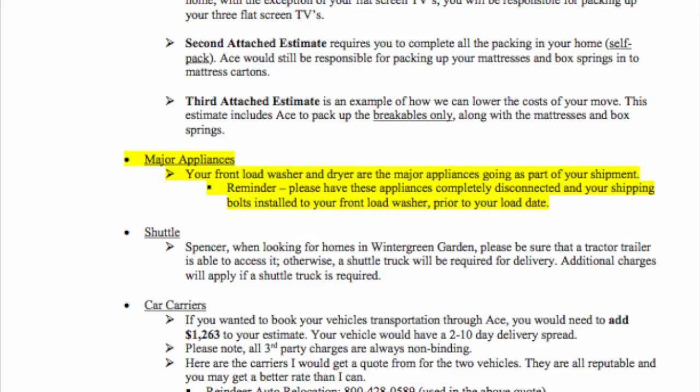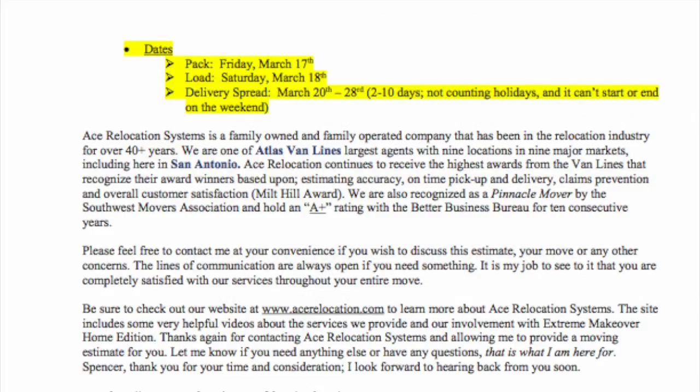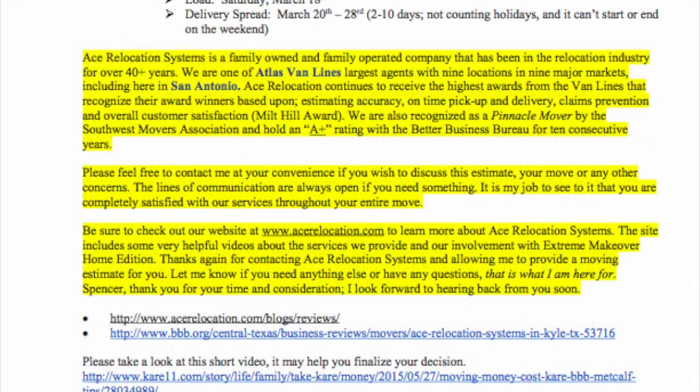After that, I'll list what major appliances are going as part of their shipment and a reminder of what they're responsible for doing, such as disconnecting and installing shipping bolts. In every email, I always make a point to remind them what a shuttle is and what the potential additional charges would be if one is needed. The last bit of customized information is where I discuss the dates with them, with special detail to the delivery spread and how it's calculated. As you can see, my email ends with some brief ACE accolades and another "thank you for the opportunity."